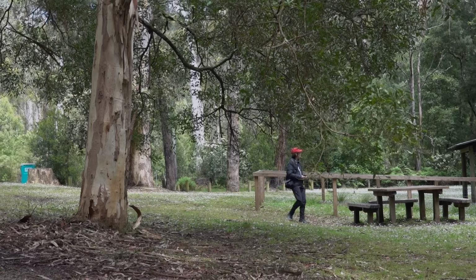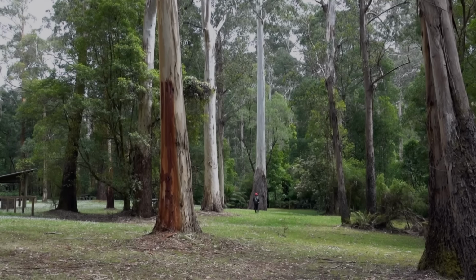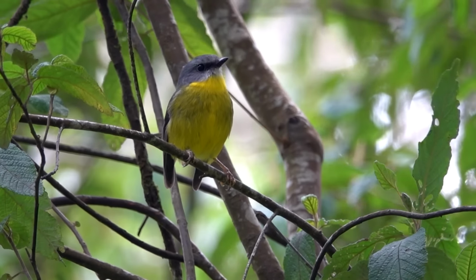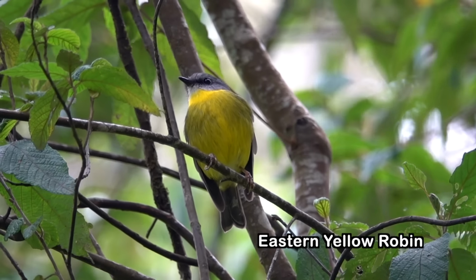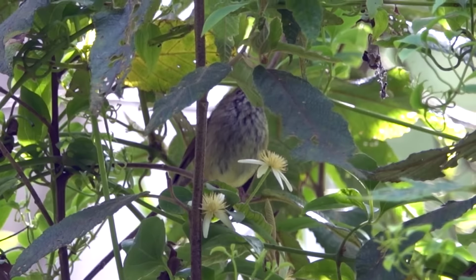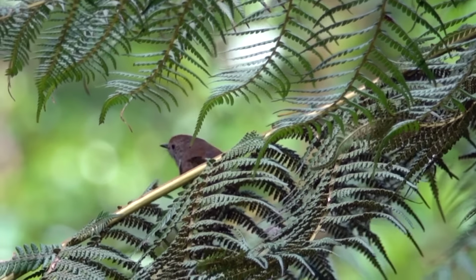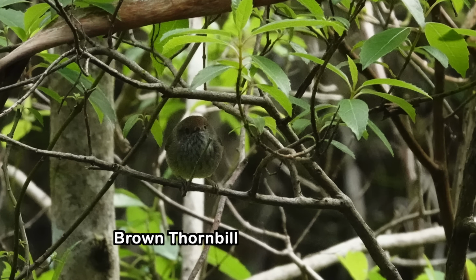For South Australians, the height of these grand trees is amazing, as is the diversity of plant and animal life in this high rainfall environment. Here's the yellow robin again as we start on the circuit track. Brown thornbills are tiny foragers among shrubberies up to 5 metres high. They rarely come to the ground and range across much of southern Australia.